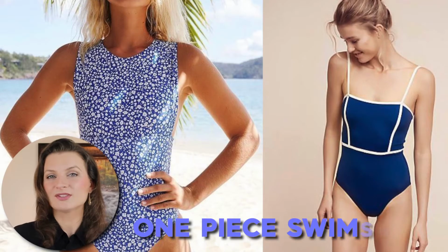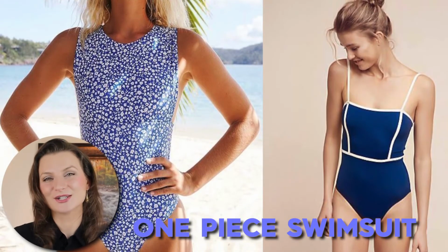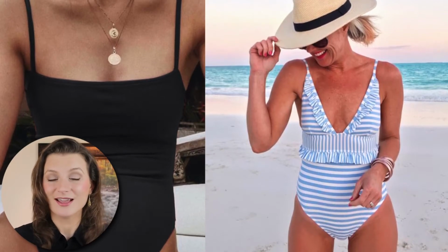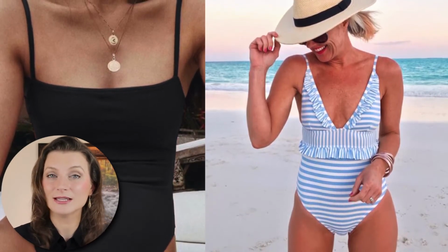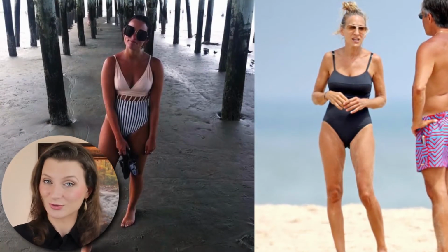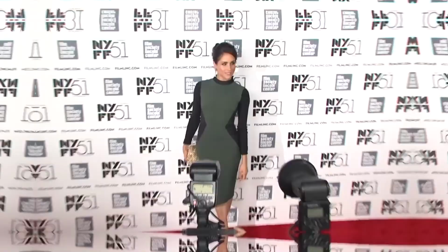One-piece swimsuit. This one is a clear definition of, well, legs are one color, trunk another. There's emphasis on the two being clearly different from each other, and it's pretty much putting your torso on display to the world, at least visually. Now, remember the Duchess of Sussex?